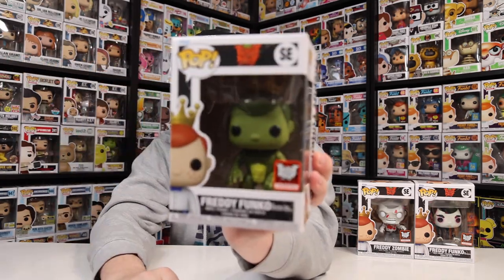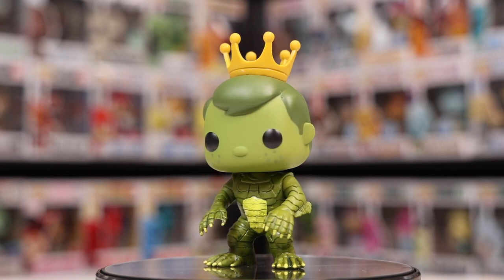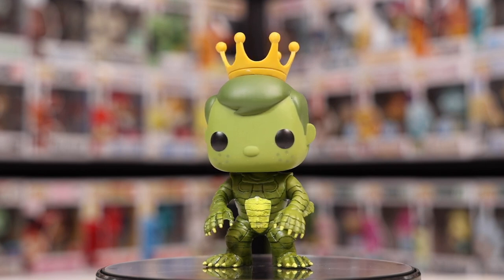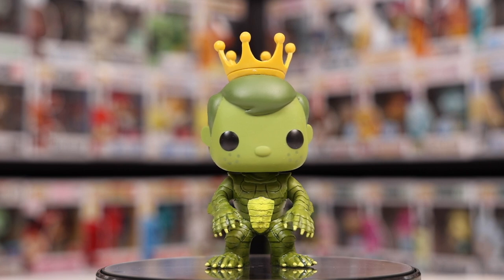It is Freddy Funko as the creature from the Black Lagoon. A couple years ago, my Uncle Mike was actually nice enough to gift me the Freddy Funko as Wolfman, so it's cool that I now have two of them in the collection, and I don't know if there's any other characters like this. There's Freddy Funko as Frankenstein, which I do have as well. Yeah, I can see it over there, and now the question is, are there any others of the classic Universal monsters? I'm not sure, I'll have to do some digging.